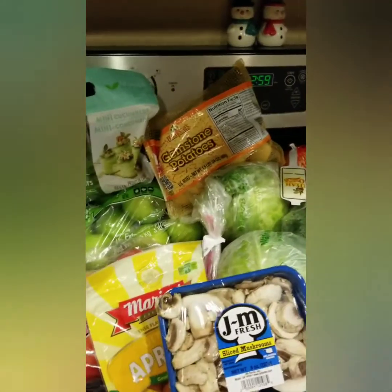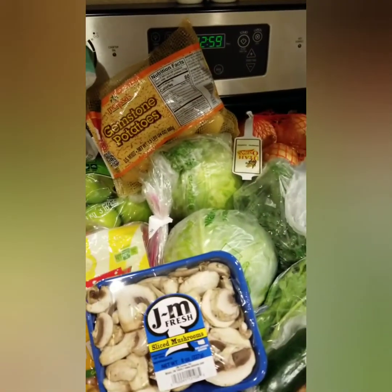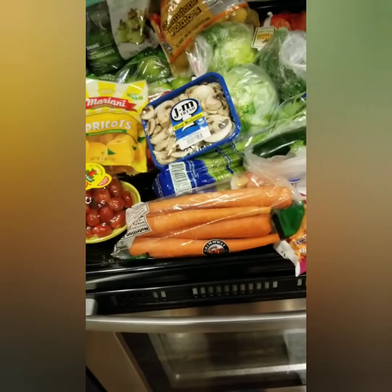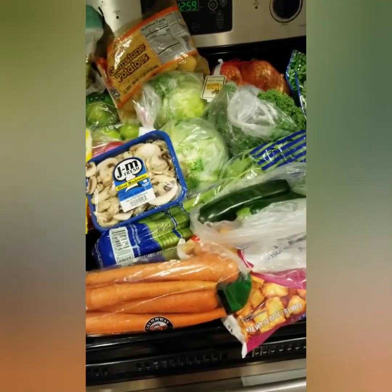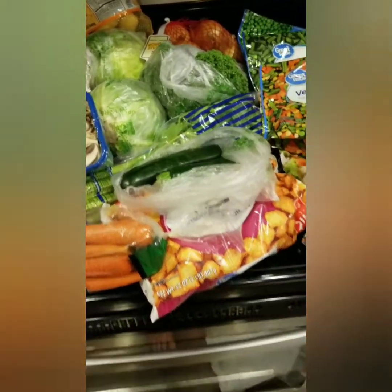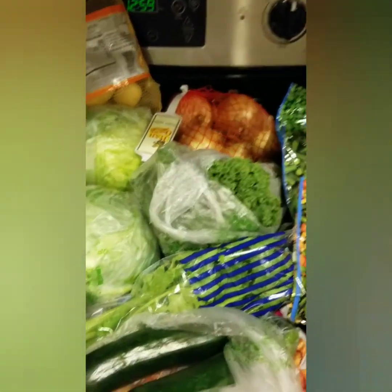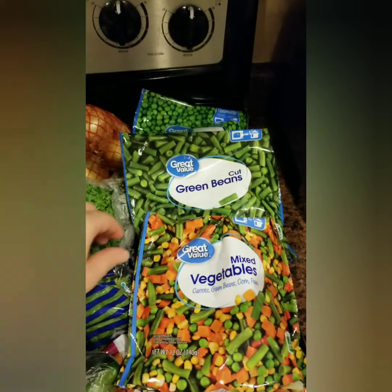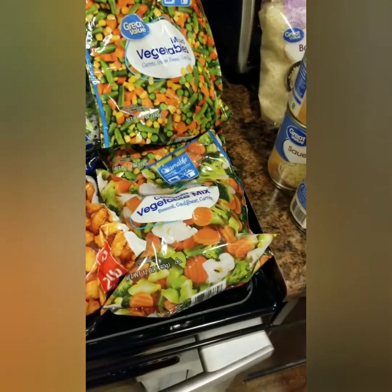cucumbers. We do have a bag of potatoes, but I got the little ones for the corned beef and cabbage. Got a couple heads of cabbage. Got some mushrooms. Got these apricots. We just got a bag of carrots, which we already have carrots, but just another bag. Some celery, a couple zucchini, a big 2-pound bag of tater tots, some kale, a bag of onions, and a bunch of frozen veggies. So we got 2 peas, a thing of green beans, 2 mixed veggies, and a California mixed veggie.